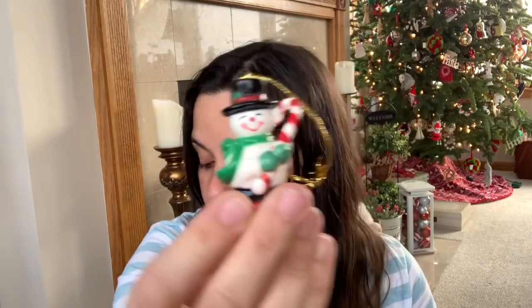Which, by the way, I haven't been crafting in the craft room because my daughter was home ill. So I've been crafting in my great room, and it's been total chaos. I'm going to post a DIY tomorrow. You'll see my total chaos. But anyway, these are just so cute. Some of these I'll use for crafting, and some I will put out or put on my tree.